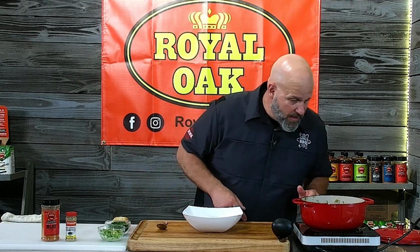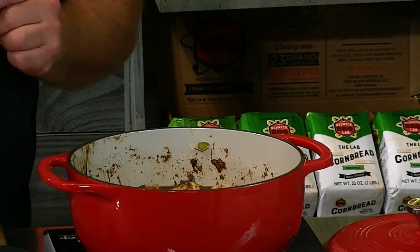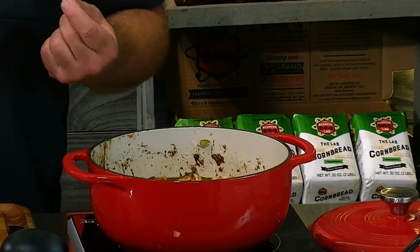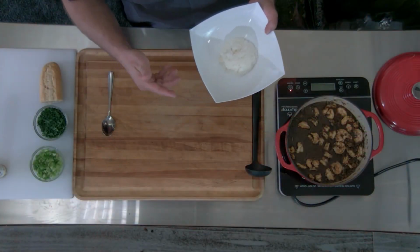But much like this one, I can look at these shrimp and tell that they're done. Like I said, they shrink up, they curl up a little bit. You start seeing the little parts where I deveined them sticking out, and I know they're done. So let me show you guys how I finish this off.